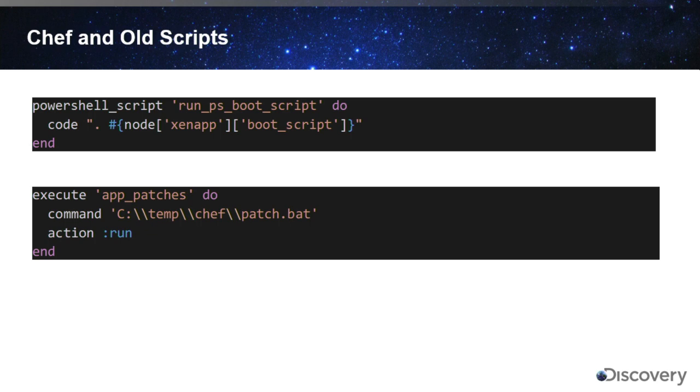So lastly, we've got all these pieces put together. We've got our workflow. We've got all our Citrix issues resolved. How do we actually get this running? I think many of you might agree that trying to convert all of our old scripts overnight into Chef native resources is probably not a good way to go. So to get these things to coexist, we had Chef manage everything.